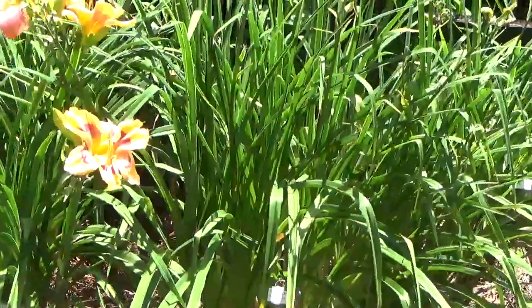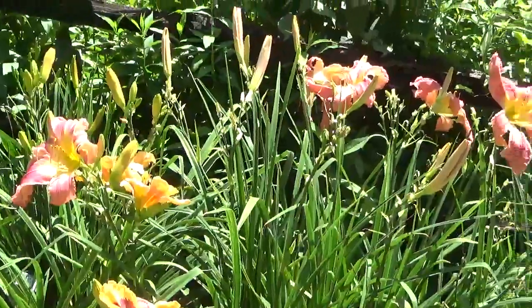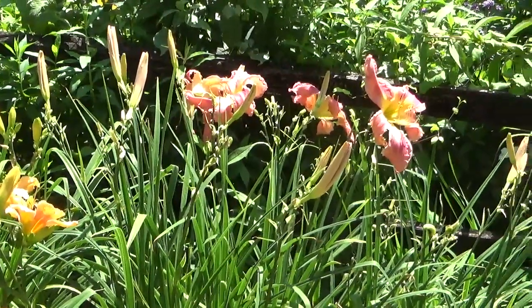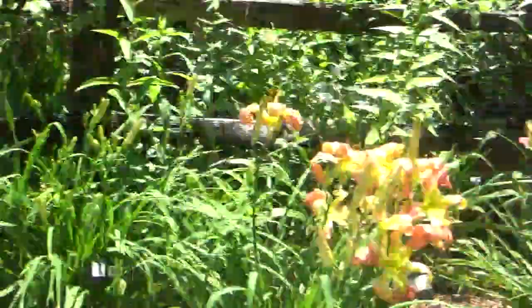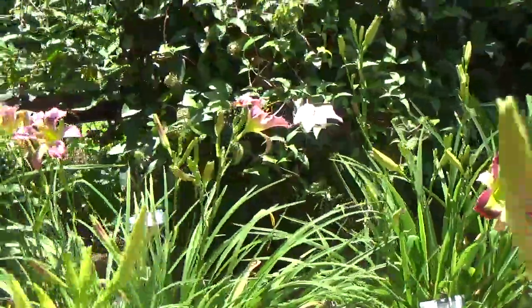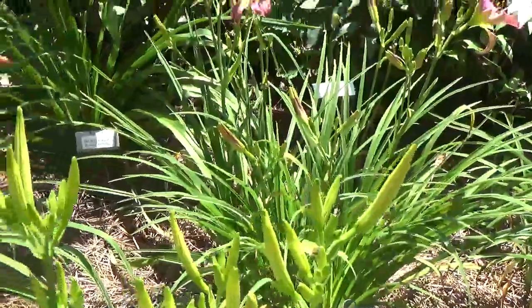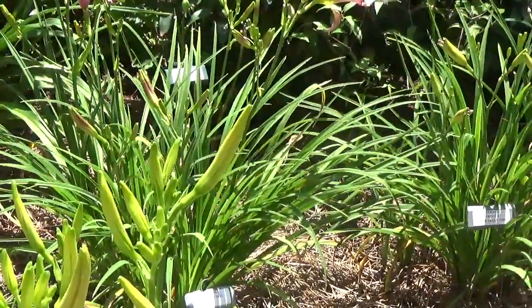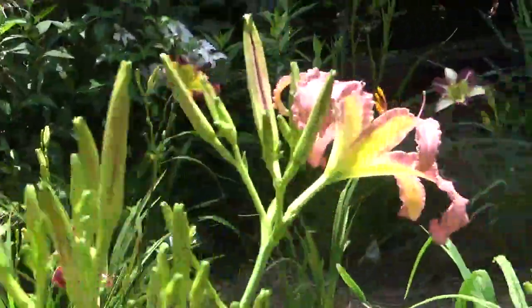And there's Papa Goose. It has had 10 or 12 blooms on it at one time, and they're huge. They are huge. And is that Blue Viper? It is Blue Viper, one of Doris's favorites. But I'm not very close.